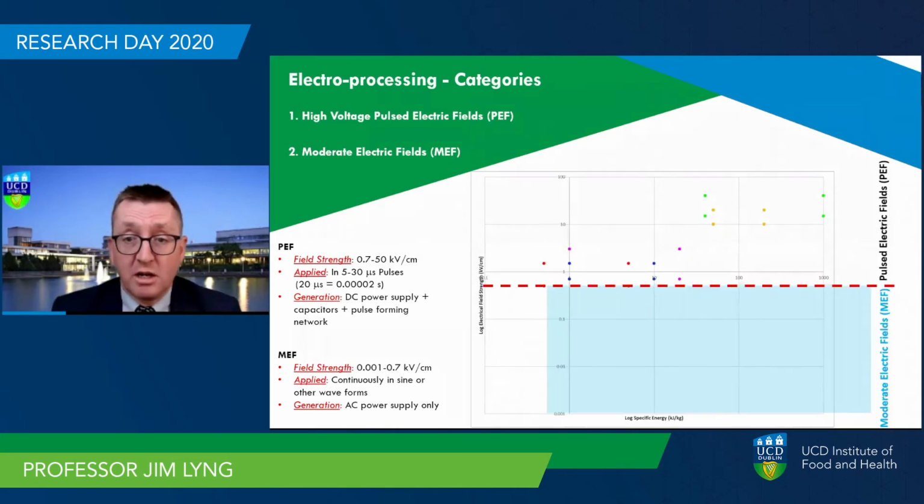If you look at this diagram, this red line shows the demarcation between pulse electric fields, which is above the red line, and this red line is 0.7 of a kilovolt per centimeter. Below the red line, we have moderate electric fields.